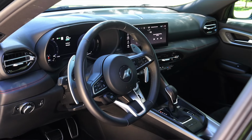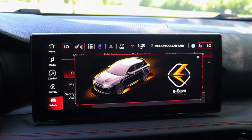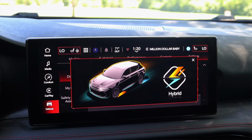With that stuff out of the way, let's talk about the interior. Well, in front of me, I have a completely digital gauge cluster that you can customize and switch around a couple of the things, which I've liked. On the steering wheel, on the left, we do have our adaptive cruise control options and our e-drive modes. So we have electric, hybrid, and e-save. E-save is basically just gas mode, but they don't want to say that. And so you can switch between the few at your leisure.